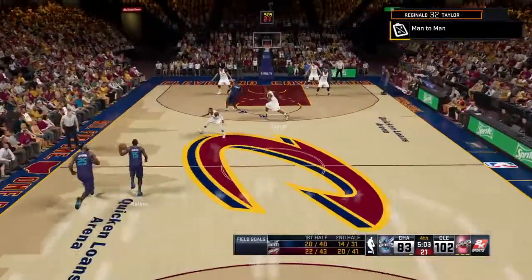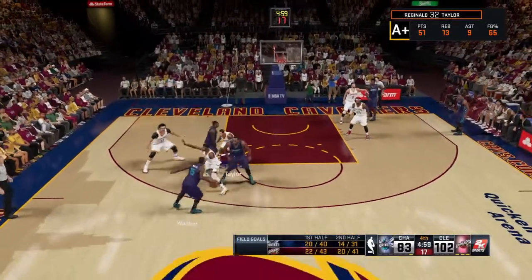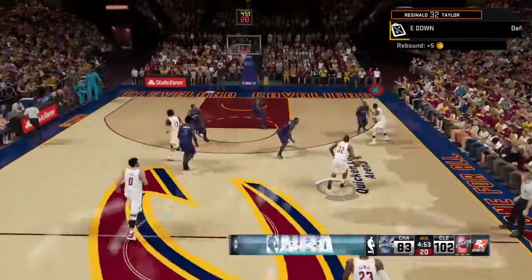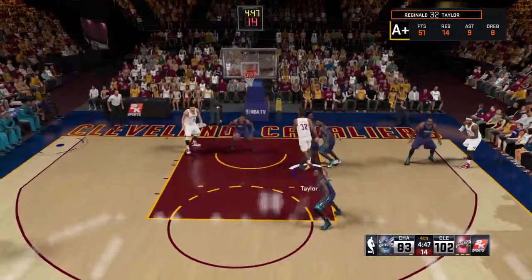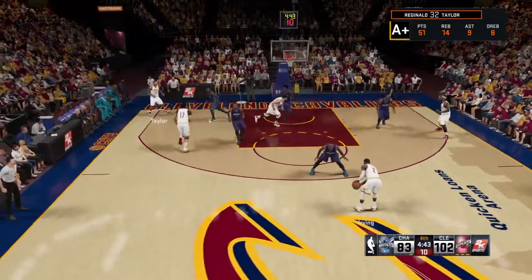Taylor's checked in for Cleveland. And then for Charlotte, Vonley comes in for Gerald Henderson. And it's Kidd-Gilchrist in for Houston. I'll take that board. Taylor against Stevenson. Taylor attacking. He kicks it to Varejao. Oh, that was Varejao. If that was Kevin Love, that would have been clutch.